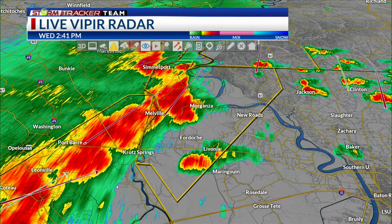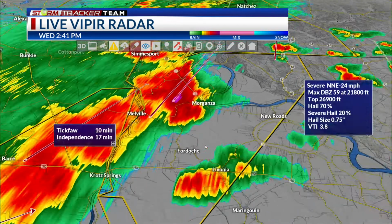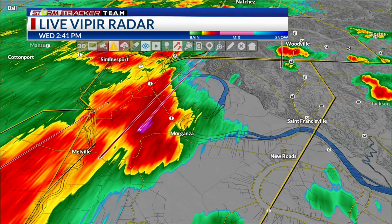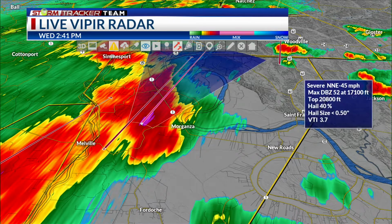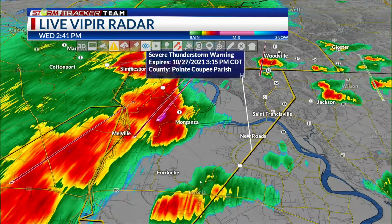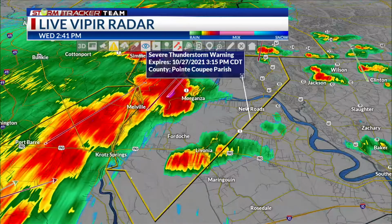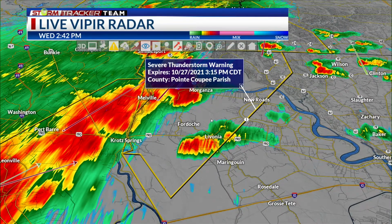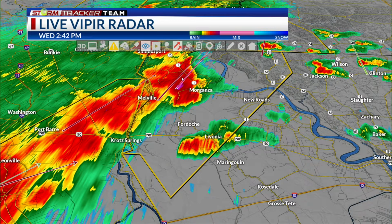leading edge of the squall line, at least the northern portion of the squall line, is now moving into Pointe Coupee Parish, Morganza, Melville, Simmesport. You're getting rocked with some heavy rain, maybe some gusty wind. This severe thunderstorm warning includes New Roads, St. Francisville. This also includes Livonia, and this will likely get extended to the east as well. Krotz Springs, this is until 3:15, and this is mainly for damaging straight line winds in excess of 60 miles per hour, but a tornado could quickly develop as well. That's what the severe thunderstorm warning means.